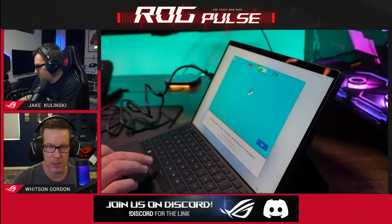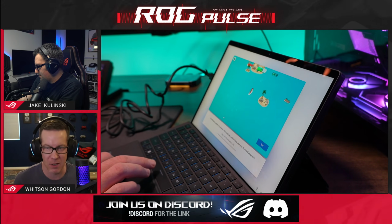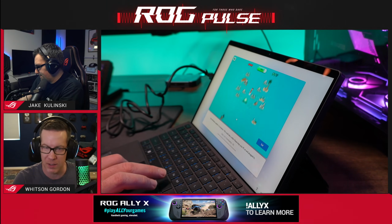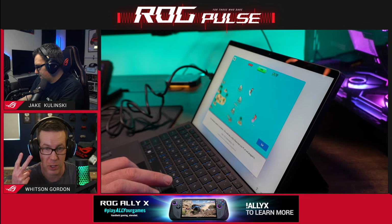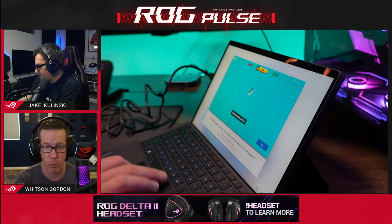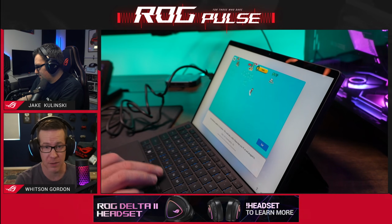Now, a lot of tablets cut down on ports, which means you have to carry dongles and stuff with you. Jake mentioned that earlier. We didn't want to do that this year. So we actually have some pretty serious I/O on this for a 13-inch tablet. You've got 2 USB Type-C ports with USB 4, DisplayPort 2.1, and Power Delivery 3.0 supported. You can charge up to 100 watts with the Type-C on this device.